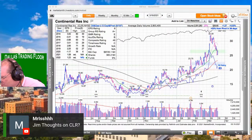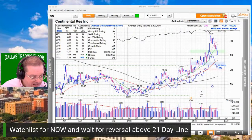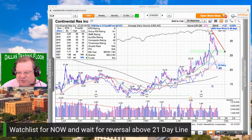So that's how I would do it. I do like these oil drillers and Continental Resources. I'm familiar with this company, and it's very big in the Bakken. I do think that the price of oil is moving up, obviously, and I do think that these, at least in the short term, should be firming up. But right now you don't want to buy it. It is in a downtrend, at least temporarily, from about 32.39 down. So it looks like it may be getting support at the 21-day line. If you buy it off the reversal off the 21-day line, that's not a bad place to be.